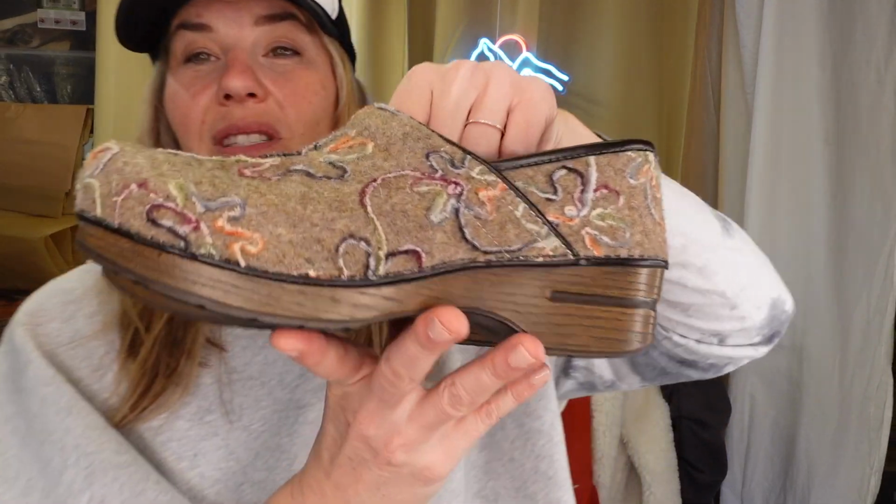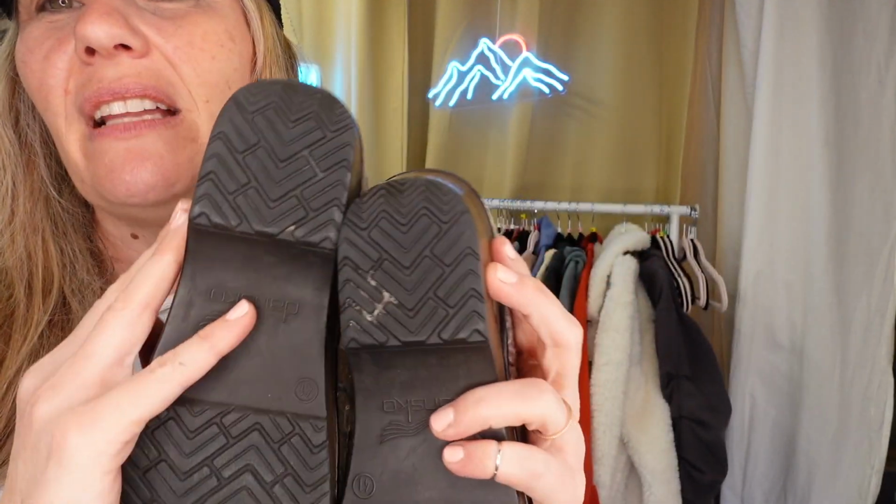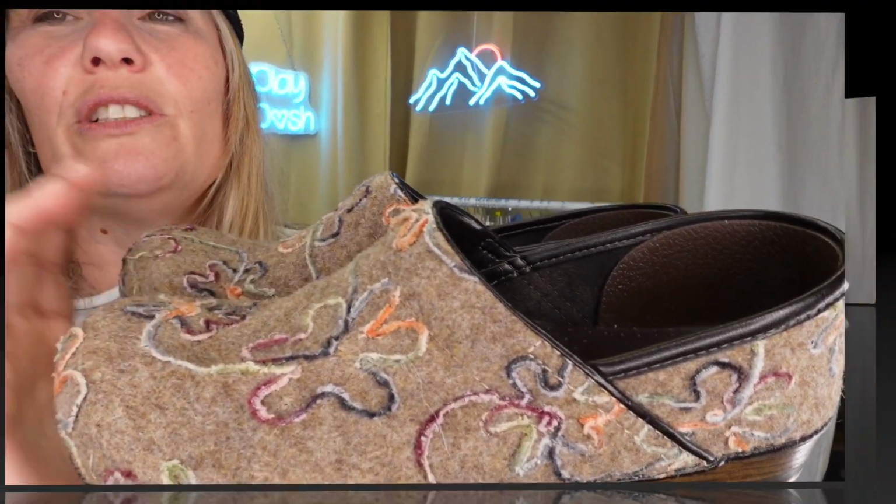I also picked up these super cool Danskos. They are a wool Dansko. A lot of people love the leather Danskos, but I've also found that pieces like this in a size 41 will do well. I am happy to report these items are dry, so let me share with you quickly what I picked up.